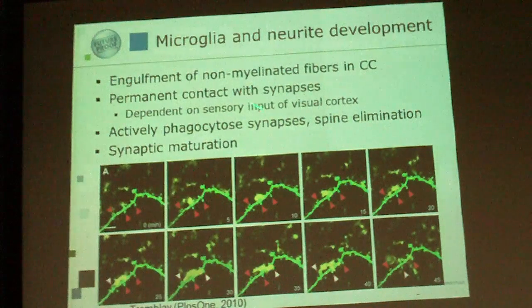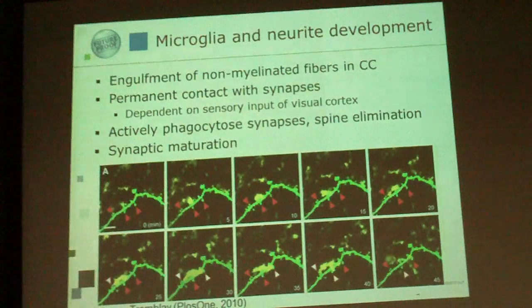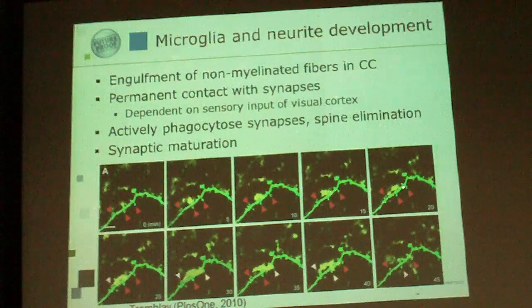What is more, microglia postnatally also actively phagocytose synapses. This study detected pre- and post-synaptic material inside microglia, which is evidence that they really phagocytose it, and they also eliminate some dendritic spines. As you can see here, this is a dendrite with the spines, the little bulbs on it, and in yellow microglia. I just posted this picture because the movie doesn't work. You can see that microglia makes contact, is scanning, sitting on the dendrites.